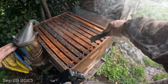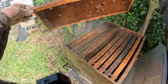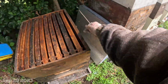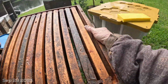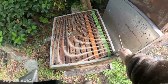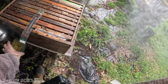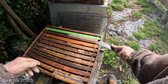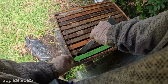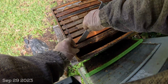All right, let's see. Another weakish one. This one I tried to build back up a few weeks ago. Not backfilling yet. Nothing up top. Yeah, these guys are gonna be fine. I mean, they may not make any honey, which is okay for a single. If they need the time, take the time. But I just don't want a weak hive to get sick or to have any sort of issues I'm not aware of. No backfilling there, very dark drone frame comb.